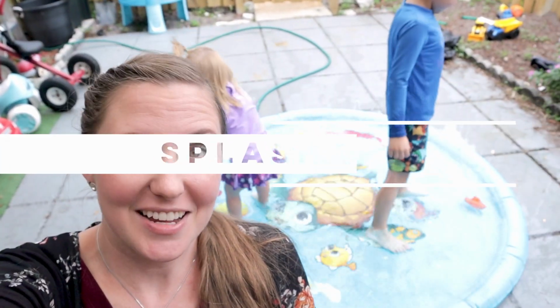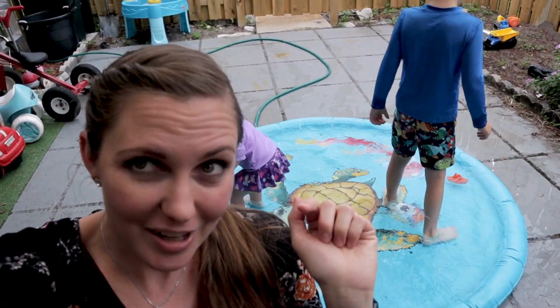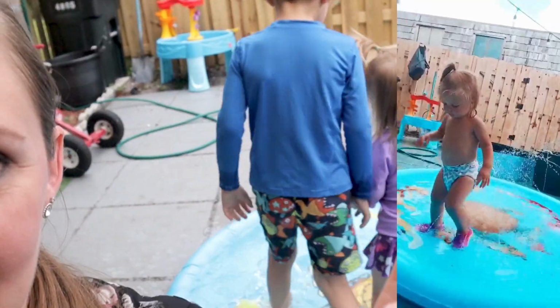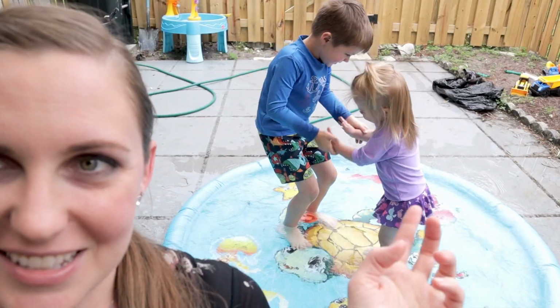Another great Christmas gift idea for kids is a splash pad. We got this about the same time we got the pool, which we also use as a ball pit, and it is awesome. I'm about to turn it way up, but all you do is plug it into this hose. Brielle is in it and it holds a little bit of water, so it's kind of like a little pool after it has filled up the sides, which is like the rim, and then it all splashes over into the middle.